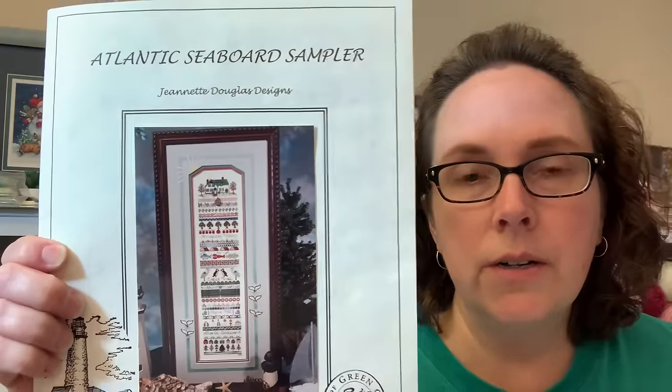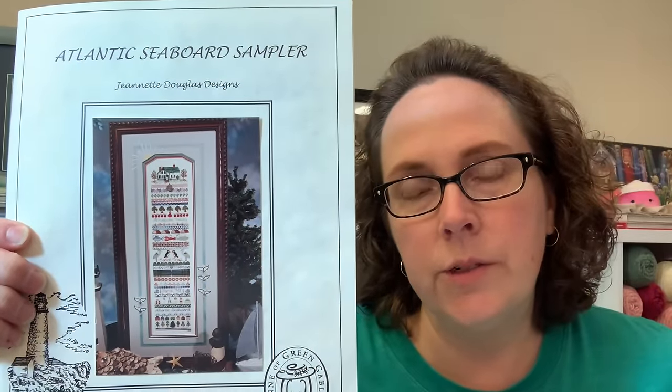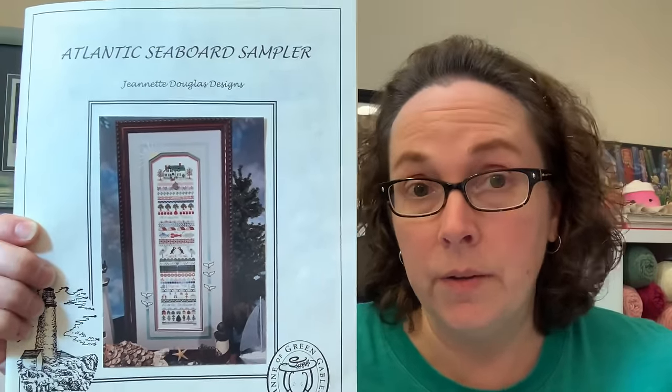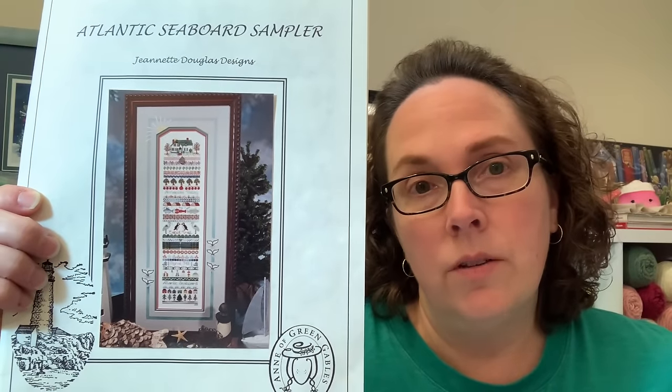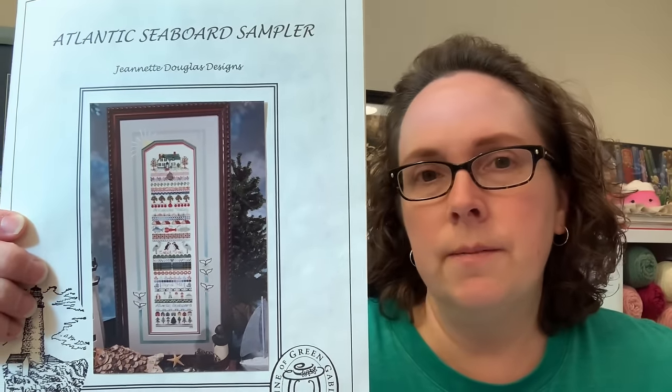And as I said, I'm glad I did go back through my app and look to see which ones I'd worked on this year, because I totally forgot about this one because I had put it back away on my shelf. And it's called Atlantic Seaboard Sampler. This was called the very first WIP Go of 2023. I actually did start WIP Go this year, and this was the first week of January 2023 that I worked on it.